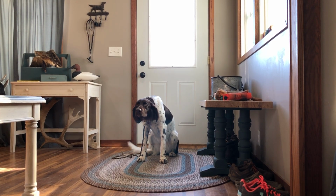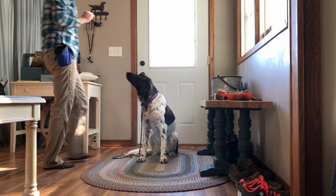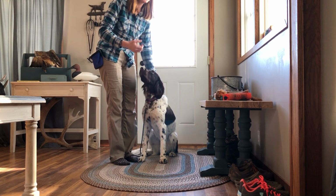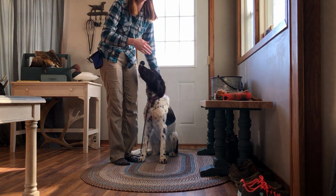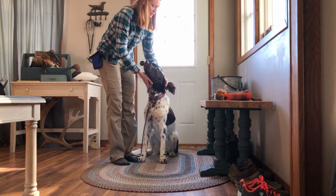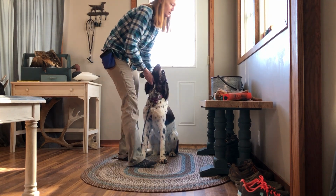All right, welcome to day 3 of force fetch with Bexley. So yesterday we left off with asking her to reach for dummies, and we started doing little short comeback drills where she would go get the dummy, immediately turn, come back, and sit to deliver to me. So we'll do a little bit of review from yesterday before we push forward.